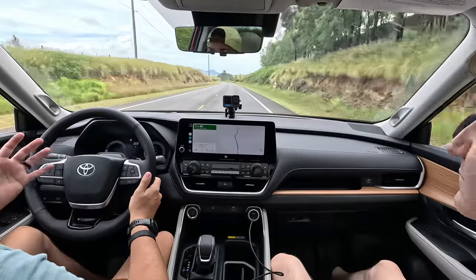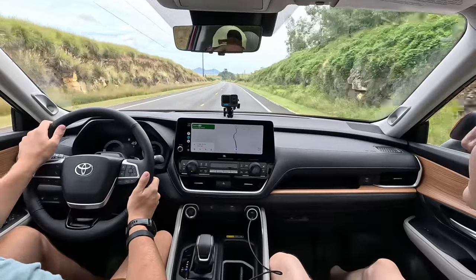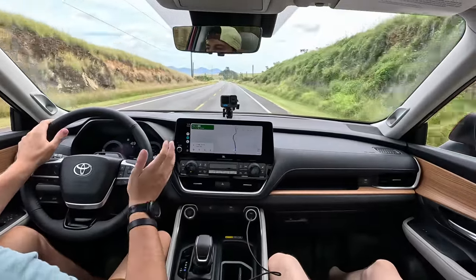I drove the CX-90 a couple weeks ago. I would say overall that is a better ride, but I also had it in perfect road conditions as well. You're in Florida. Yeah, I'm in Florida.